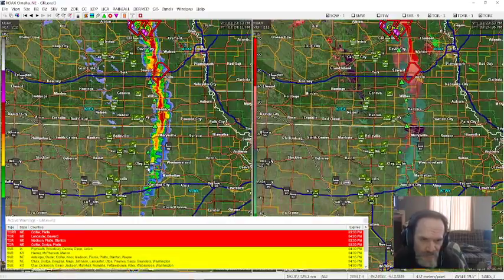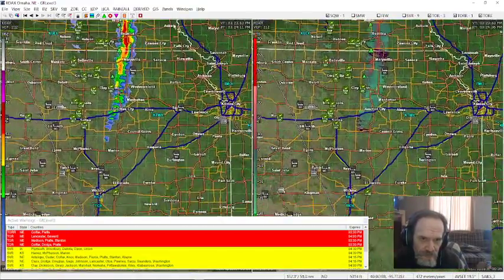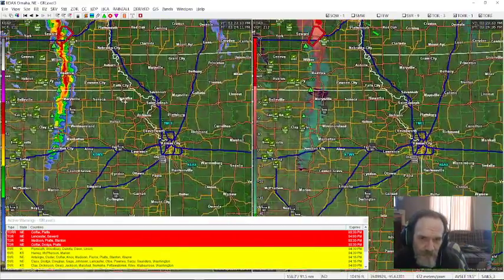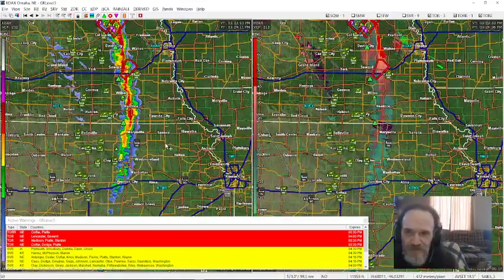I want to keep an eye on this down here. Anything that pops up in this triangle, it's a pretty good chance it's going to hit me, because I am right there. So anything down through here concerns me as far as hitting me.